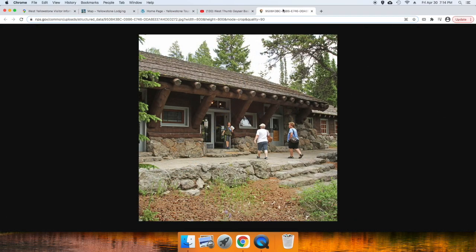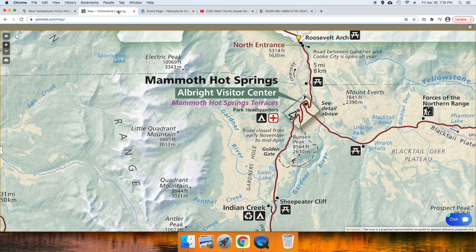What I find really cool about the Fishing Bridge Visitor Center is that it's such a great example of what's called parkitecture. Not architecture, but parkitecture with a P for Papa in front of it. And parkitecture was developed by the National Park Service in an attempt to blend the buildings in with their surroundings. And the Fishing Bridge Visitor Center is made of stone and log, and it really does blend in well with its surroundings.